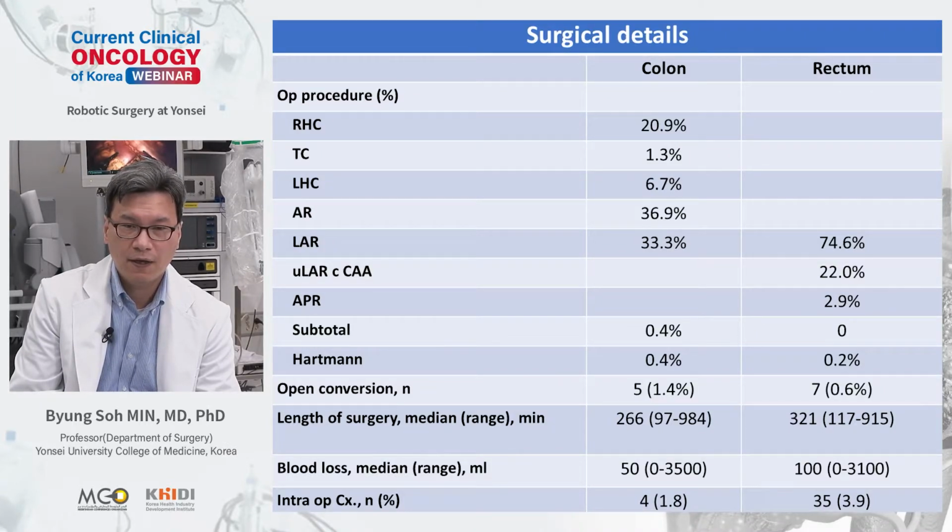Open conversion, which is very, very low, is way lower than the global standard. In robotic surgery for colon cancer, our open conversion rate is below 1.5%. In rectal cancer, it's even lower than 1%, which is a very, very encouraging number.